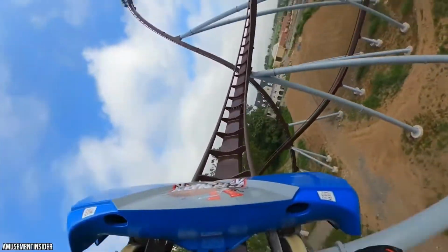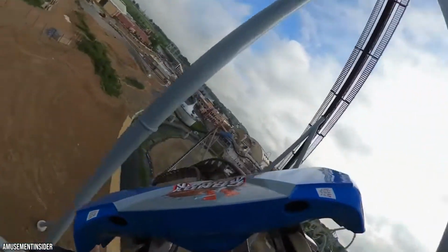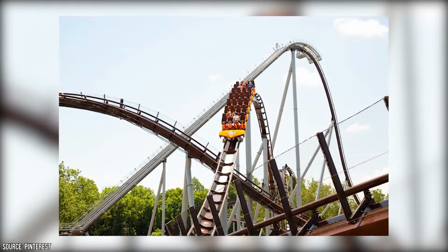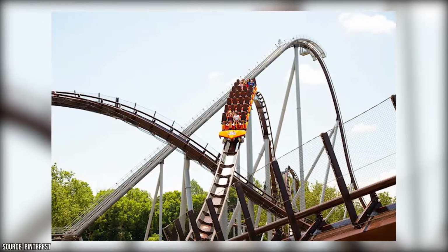The steel roller coaster is certainly worth the oftentimes exuberant waits that tourists might be forced to suffer to ride it, but there are plenty of other exciting coasters that are bound to have shorter lines than this newest addition.